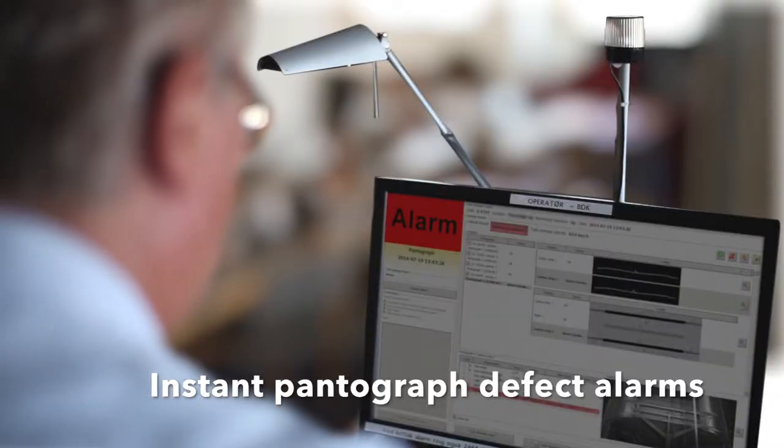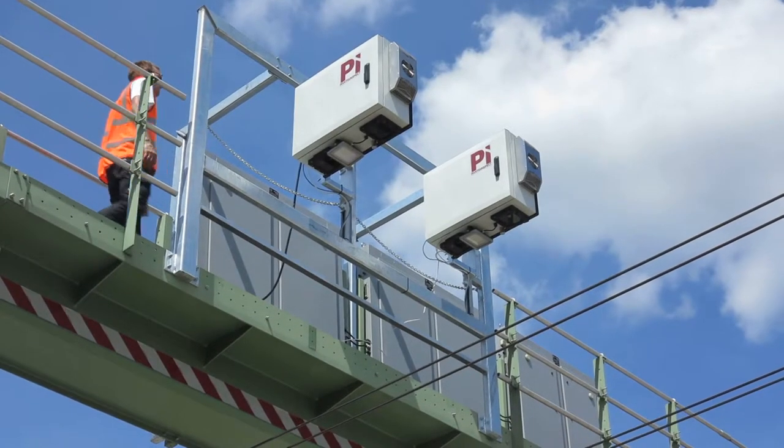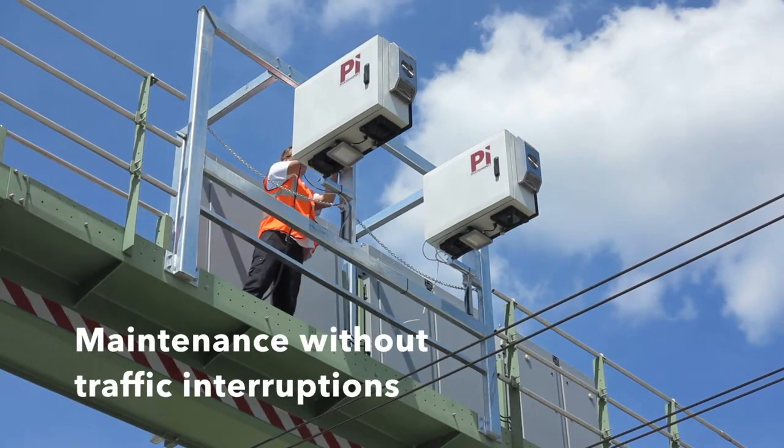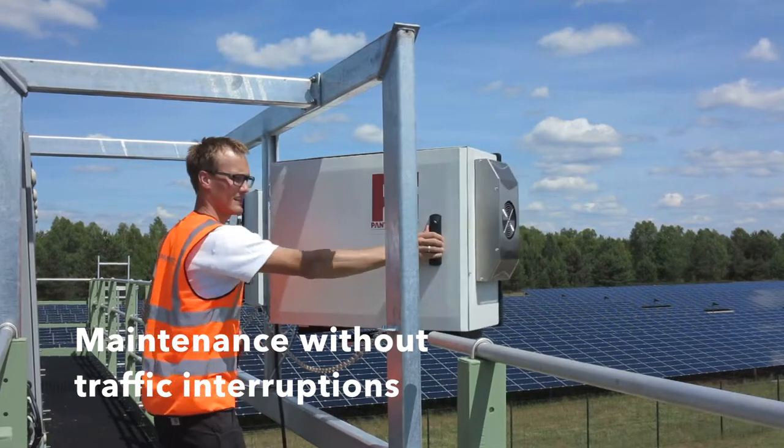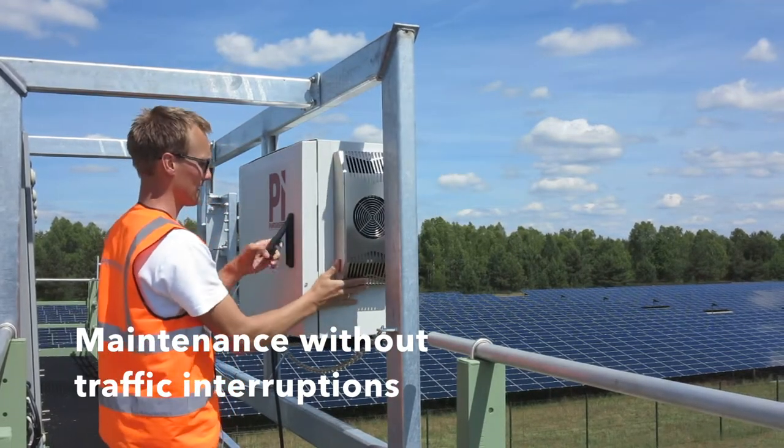PantoSystem is itself easy to maintain. Using the integrated hoisting or swivel servicing system, all regular maintenance tasks can be performed without any train traffic interruptions.